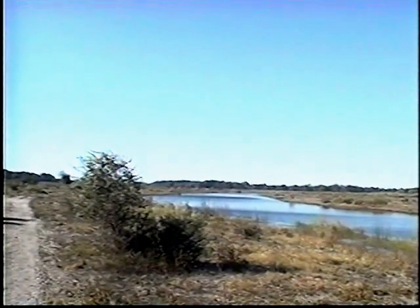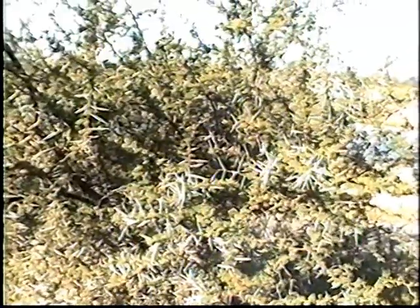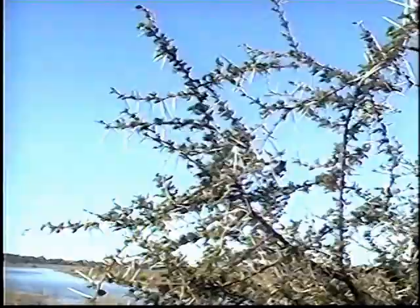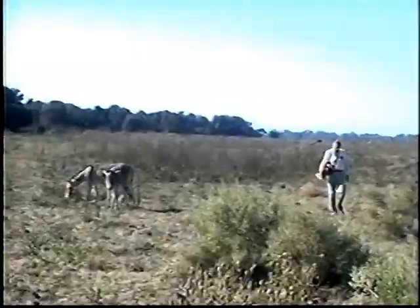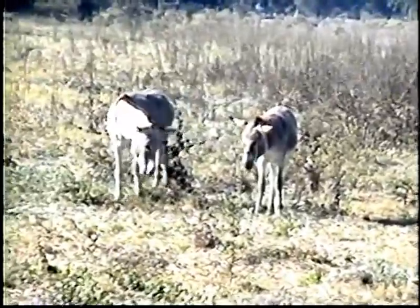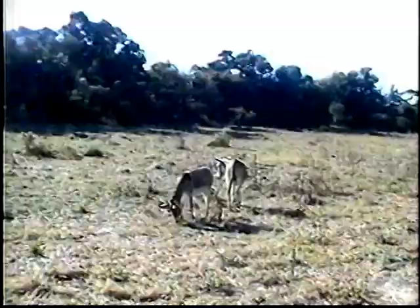The river is very pretty. Alongside the river are some interesting bushes. This bush is just filled with sharp needles. We think it may be what they call a thorn bush. Very sharp, really long needles. Fellow travelers out engaging the first wild animals. There's the traveler. Animals. Wonderful donkeys.